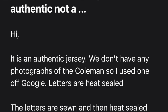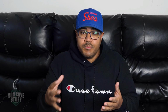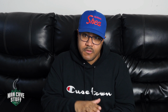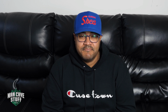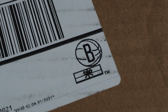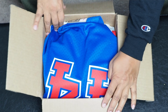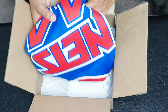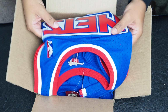You guys have seen the way I put together jerseys in my videos. I tend to press it onto the jersey first, and then I stitch. So what he was saying made sense. So I said, okay, all right, I'll roll the dice on it. So my $200 jersey comes in. I open the box, and lo and behold, what do I get? A Swingman jersey. A Mitchell & Ness $200 Swingman Nets jersey.